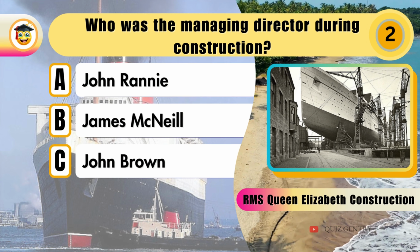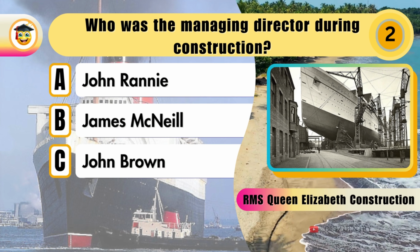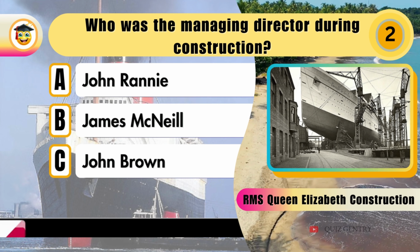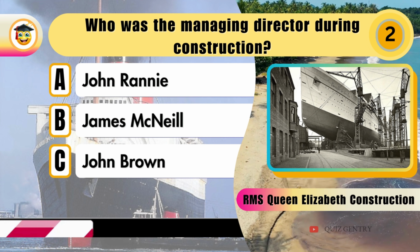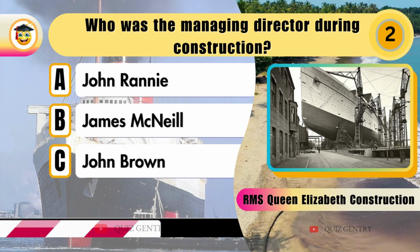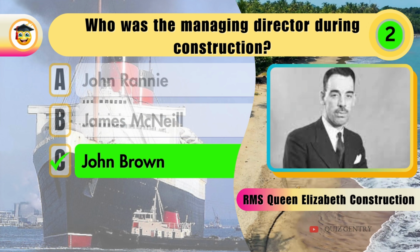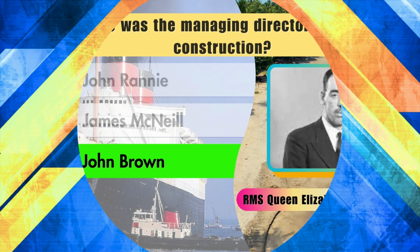The next question says, who was the managing director during construction? Do you think it was John Ranney, James McNeil, or John Brown? John Brown. He secured an excellent QE order.